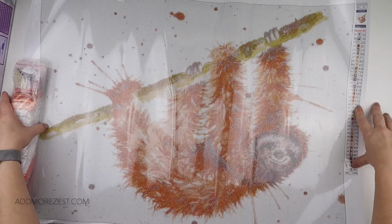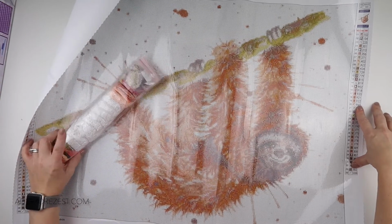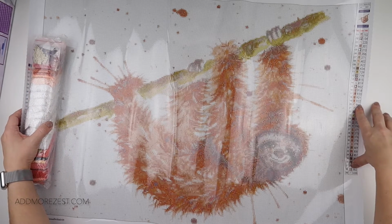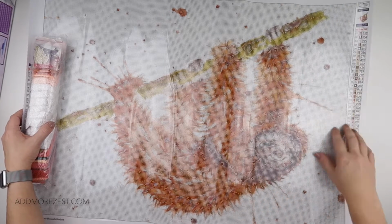Quite a bit of white on this one, but I will happily, look at the crispness of the white though, I will quite happily dot away in white on this one. And by the time I think the boredom would kick in for me, I will get to some of the design.